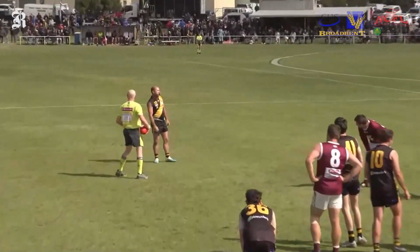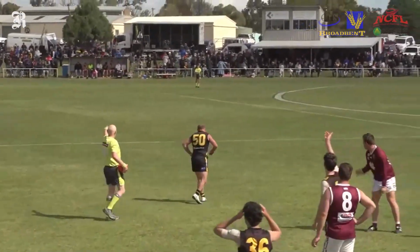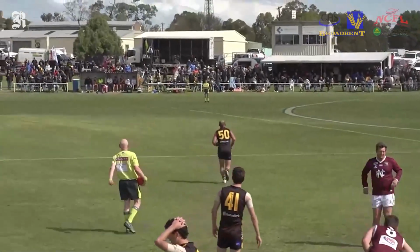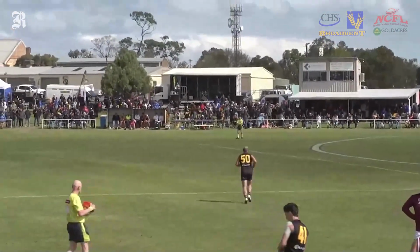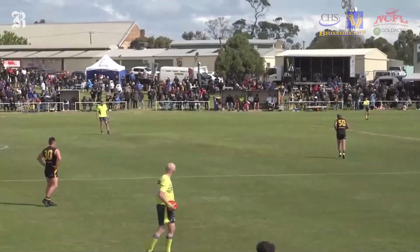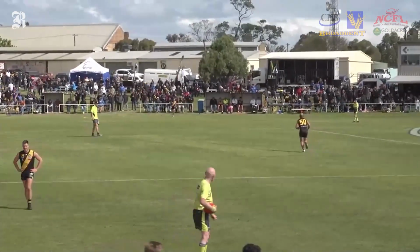Some sort of confusion here from the umpire, is there? Umpire trying to waste the clock. Yeah, big effort asking the bloke to run to the other side of the ground. That is the blood rule, but yeah. It's going to waste about 4 minutes of play time. There's no time on at all in this, is there?